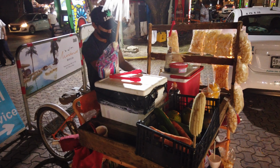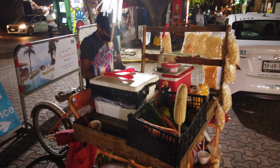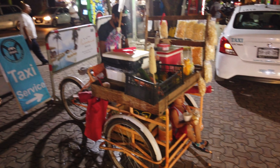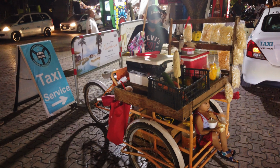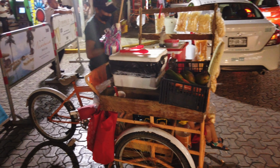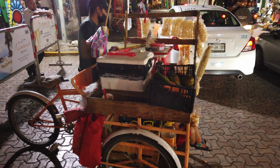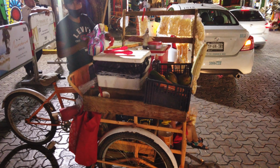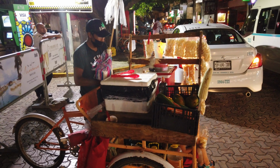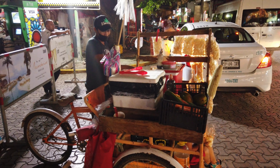All right, guys, we're at stop number, what is this, 4? 5? This is an elote bicycle, basically a tricycle cart. Elote is corn with mayonnaise. It's got some hot pepper on it. There's a bunch of stuff you can get on it. Amanda loves them. I love them. I'm not a fan, but to each their own.